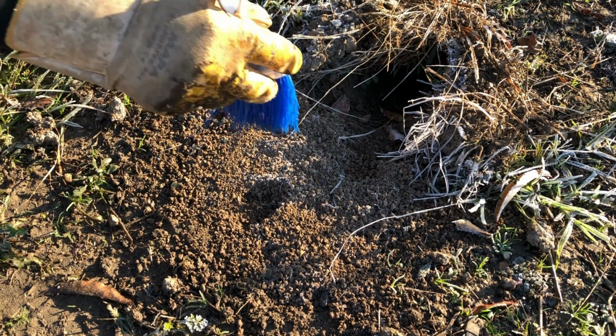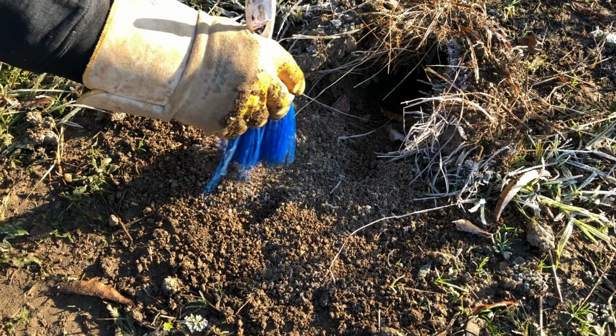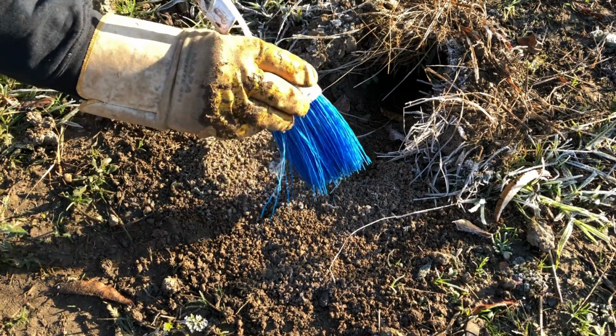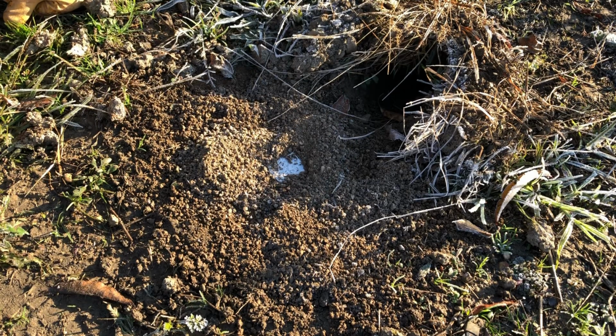So right here, folks, as you can see, I got a track here, and a track here. This trap is more likely froze down. And you can see my pan right there. So that's the luck of the draw.